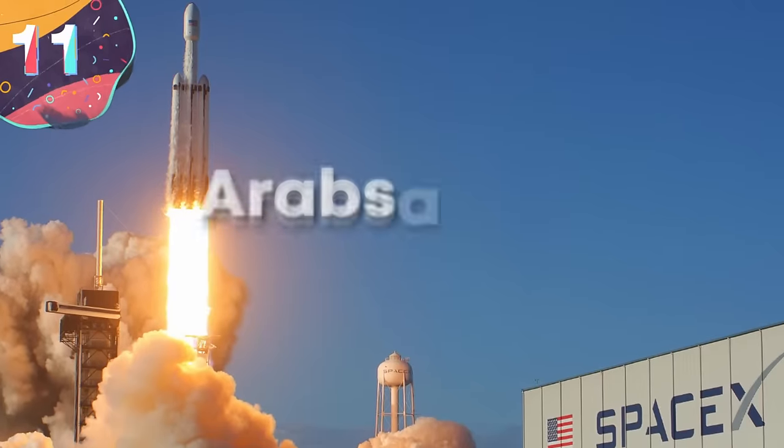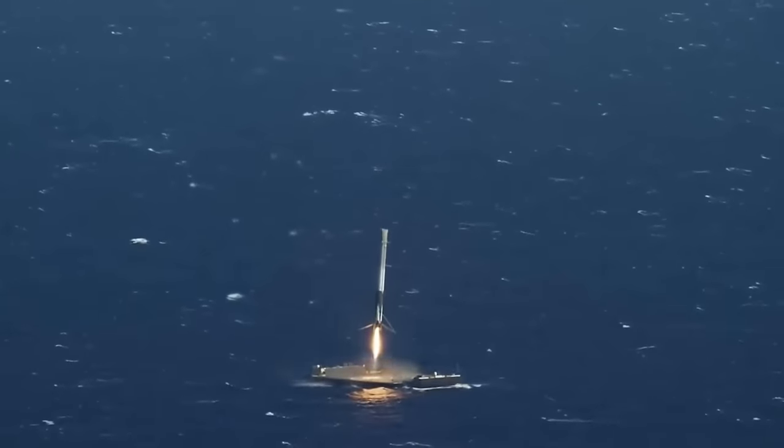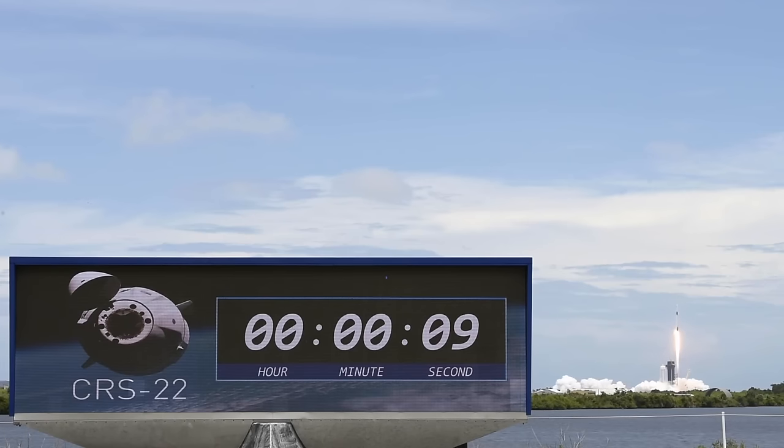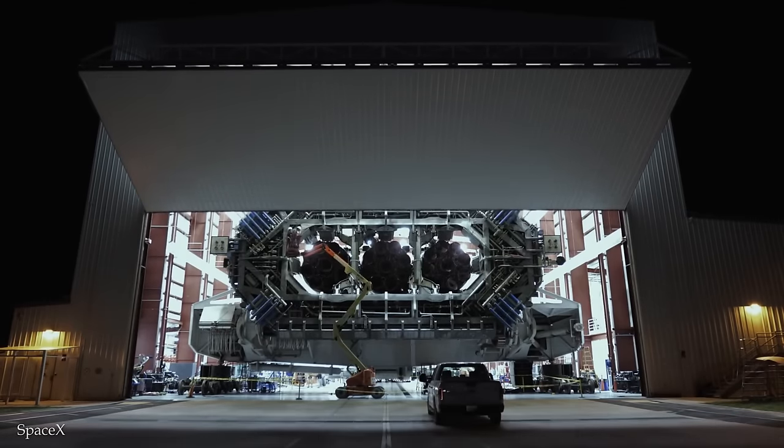Number 11, Arabsat 6A. Now, not only does SpaceX build impressive rockets and spaceships, but the company manages to do things in a way that captures the imagination of countless people around the world. And there's perhaps no better example of this than what happened in April of 2019.